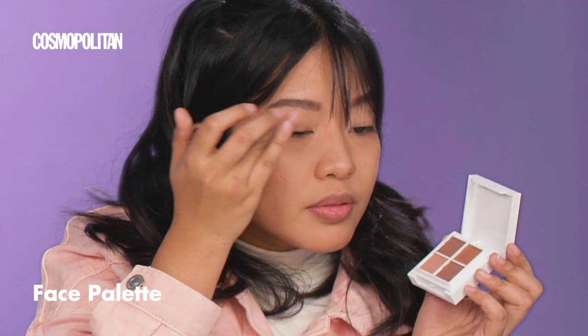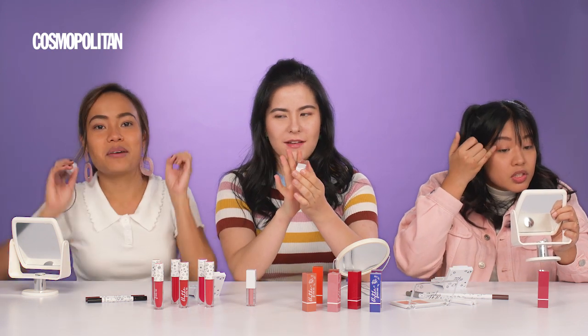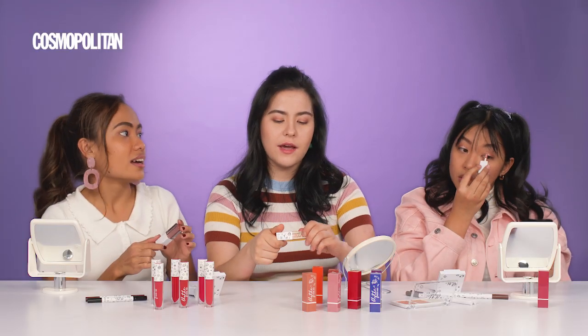Eyeshadows. I'm gonna start with this kind of latte color. I'll start with a cooler brown because my shades in a men are a little bit colder. So I'm gonna try out this pink one, the Starlight Eyes. Look at that. Gonna be shining. So this is perfect for like a highlight shade to just really make your eyes pop. Like, it really looks so good here, but you can also just wear it alone.